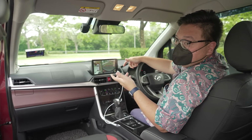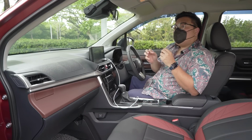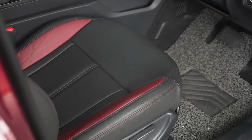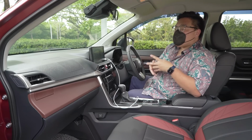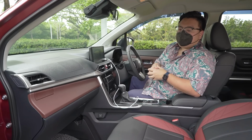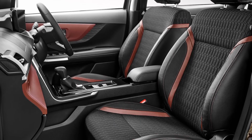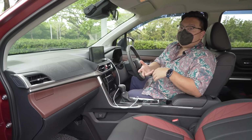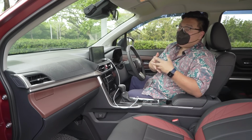But it works well enough, and better to have it than none, I think. Now, one last thing before I move to the back, I have to mention the seat upholstery. What you see over here, the full leather seat cover, is actually a Gear Up accessory. If you buy the standard AV, you will get part leather, part fabric seats, which is a bit of a cop-out, I think. Usually when you buy the top-end AV Perodua, the bigger upgrade is the leather seats.